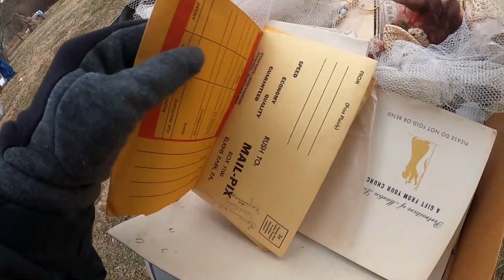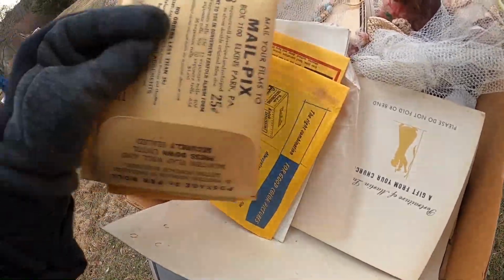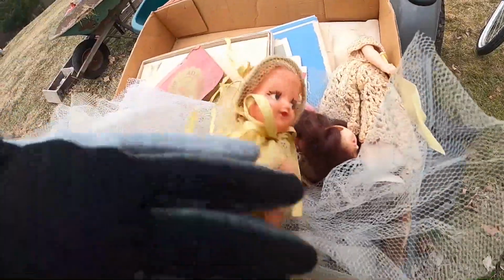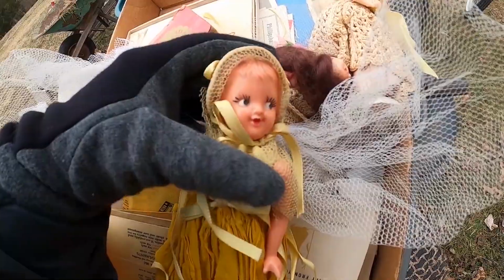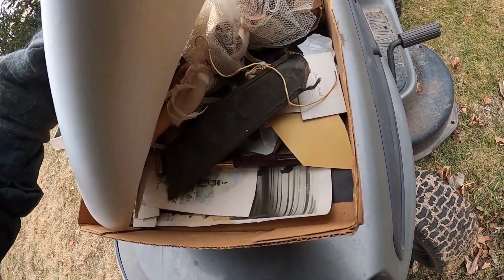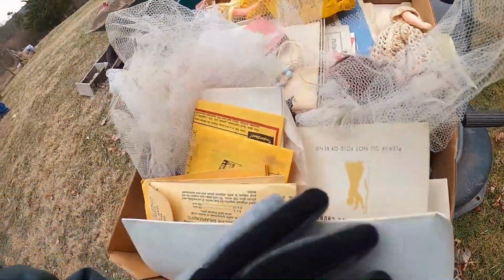Well, I got my P-Berg box for $5, so I'm pretty excited about that. And I didn't even realize some of these dolls are actually rather nice. She's nice. She's still all together. But yeah, P-Berg history, my favorite. So that was fun. That was a good buy for me.